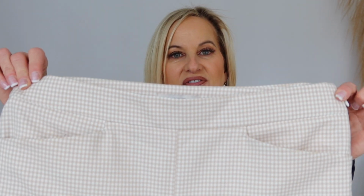Gingham is really trending right now. It's a hard print for me sometimes, but this is so neutral, and I feel like it will carry. Even if I hold it here, you can see the gingham, but from afar, you may not actually see that print. I feel like I can have these for quite some time. So in a year or so, if the gingham print isn't on trend next year, I would still wear it. I mean, I follow trends, don't get me wrong, but I feel as if this is not going anywhere, and to me, I think it's a classic print anyway. So I just thought it was a nice piece going into spring.